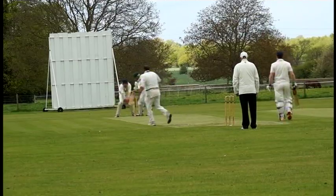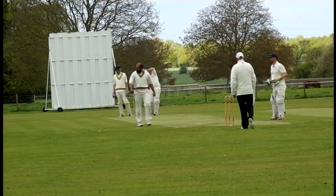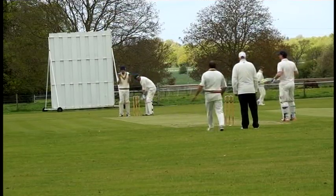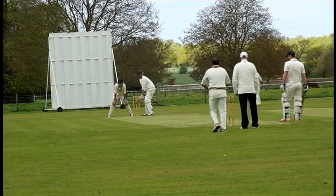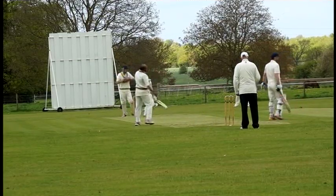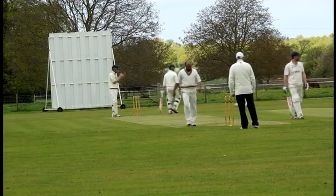Hussein into Bamba. Short, Bamba on the back foot, pushes it out to cover. Hussein into Bamba. Bamba drops him on the pad. Ball goes off the leg stump. Half-hearted appeal by the bowler.